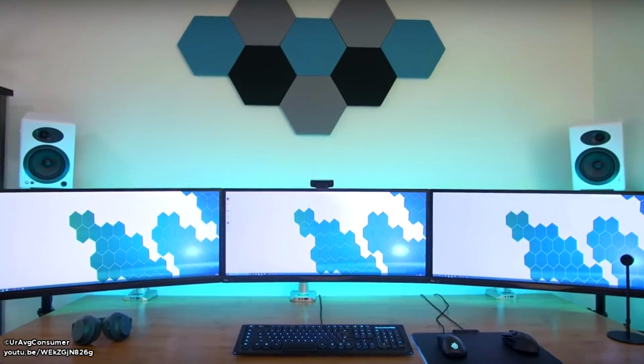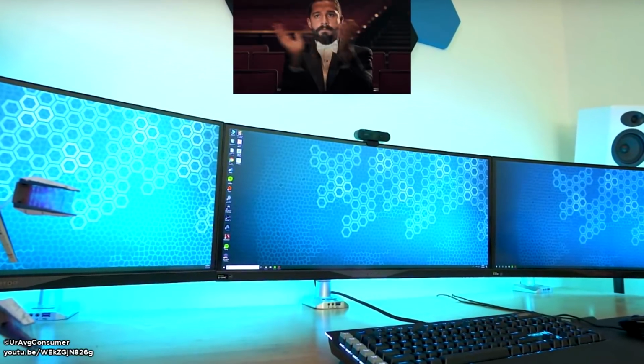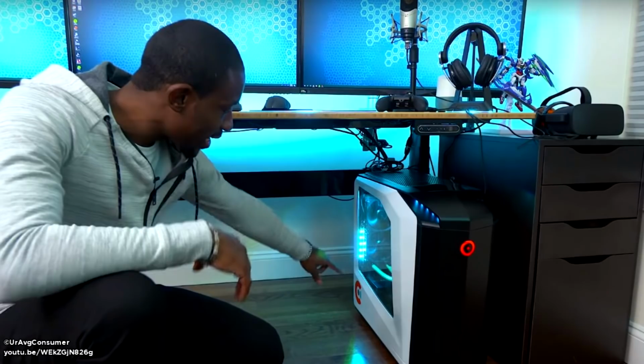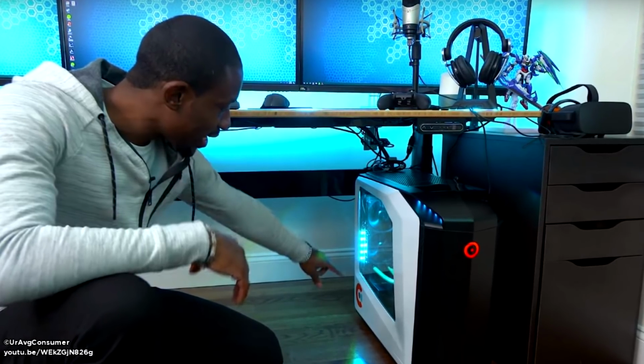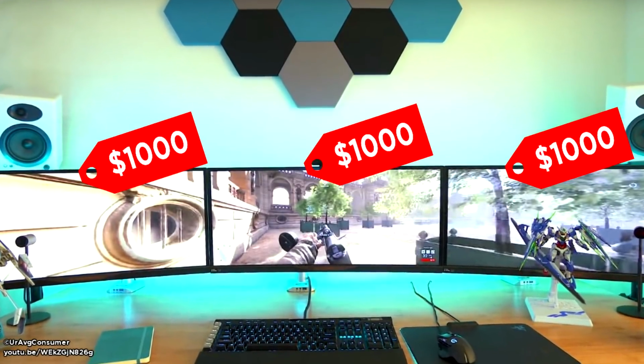Top that all off with an incredible triple monitor PC gaming setup, and this makes for one of the most impressive personal gaming pads in the world. The desktop has beastly specs, and each of those Acer Predator X34 monitors are well over $1,000 each.